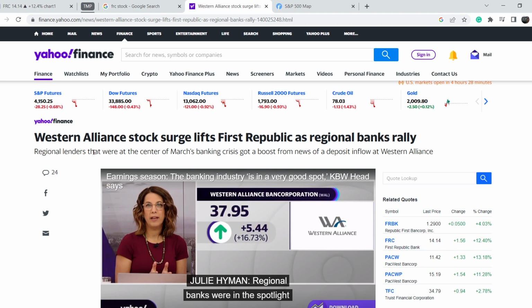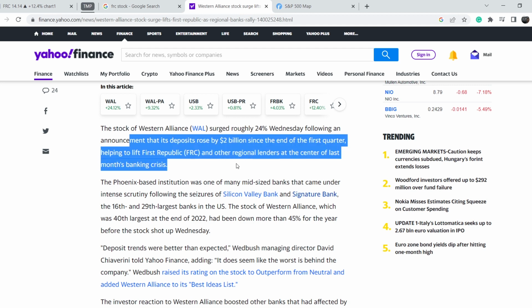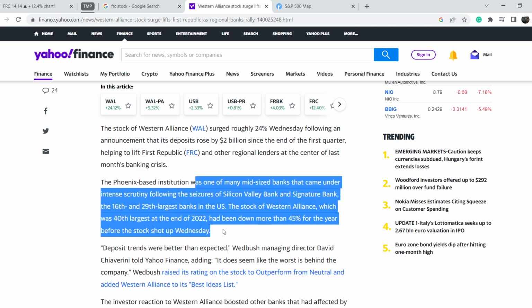Regional lenders that were at the center of March's banking crisis got a boost from news of a deposit inflow at Western Alliance. And let me quote you further. The stock of Western Alliance surged roughly 24% Wednesday following an announcement that its deposits rose by $2 billion since the end of the first quarter, helping to lift First Republic Bank and other regional lenders at the center of last month's banking crisis. The Phoenix-based institution was one of many mid-sized banks that came under intense scrutiny following the seizures of Silicon Valley Bank and Signature Bank, the 16th and 29th largest banks in the United States.